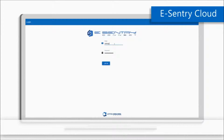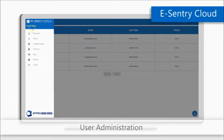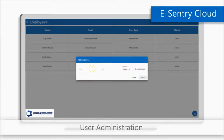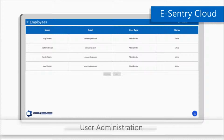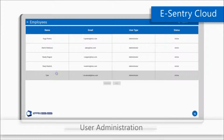Logging into the eSentry Cloud system is done via your email address and password. Once there, users with system admin rights can add new users to the system by clicking Employees in the drop-down. The administrator can then choose if the new user is an admin with cloud access or just a basic user who is only able to read-write information to the eSentry Connect tags via the app and his smartphone. It is also possible to deactivate users if necessary, or revoke their admin privileges, or request a password reset.